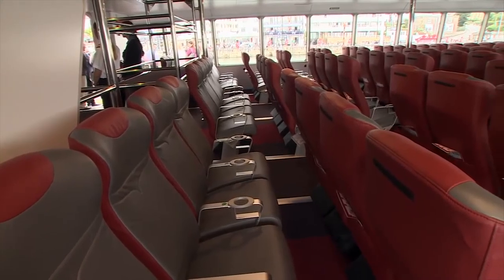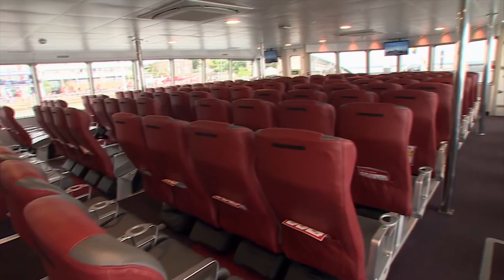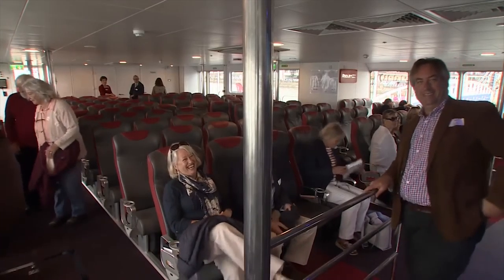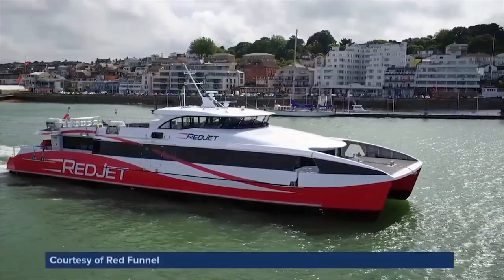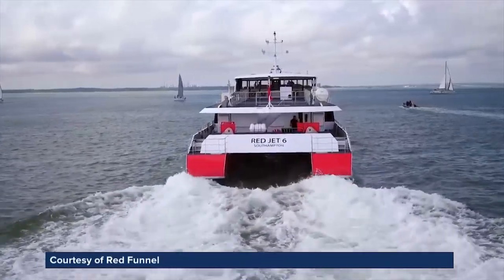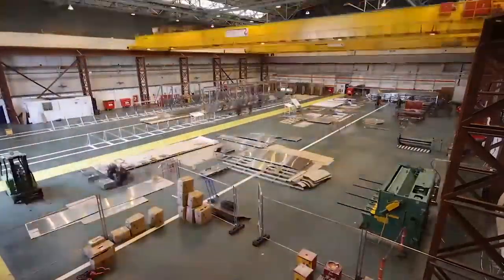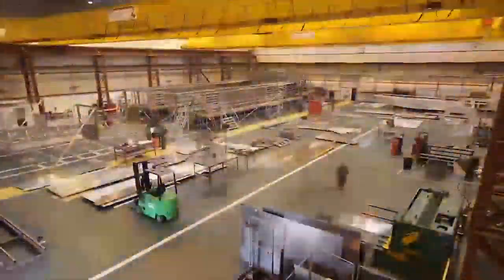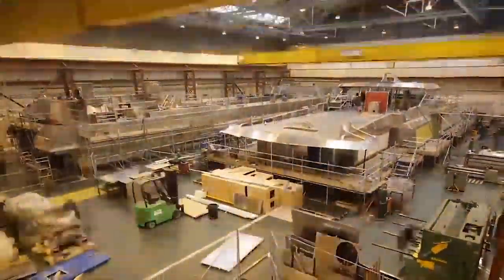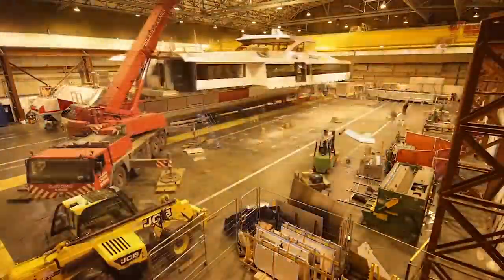In building Red Jet 6, Red Funnel listened to customers who said they wanted USB ports, high-speed Wi-Fi and an onboard toilet. The leather seats are extra comfy, and four engines instead of two means it'll keep moving even if a water jet gets blocked. Plus, it's Red Funnel's most environmentally sound vessel yet. But perhaps more important than any of the features is that Red Jet 6 was built here on the island by local company Shimara Refit, returning fast ferry building to the UK after a gap of 16 years.